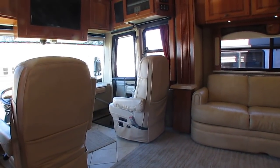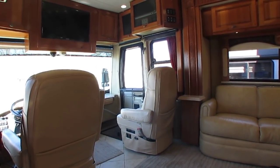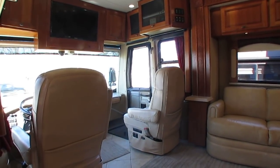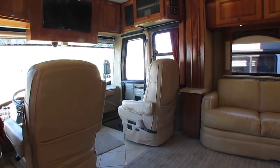I mean, I've seen a lot of funeral processions in my time, and I've never seen an armored car in one of them. So, you know, if you've got the means and the will, enjoy it, folks. Buy an RV, enjoy the lifestyle, enjoy meeting the people, enjoy seeing this great country of ours. It's just amazing to me.